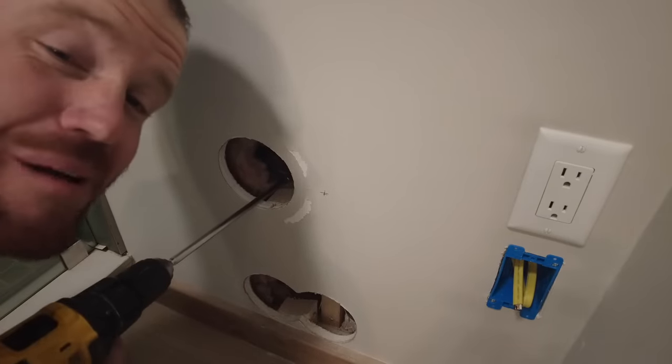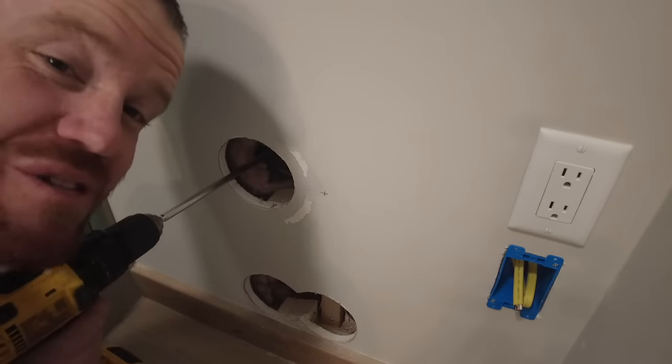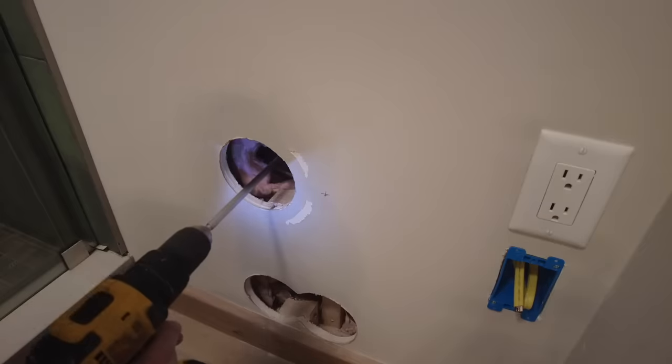Now it's time to transfer these holes through the sheet metal on the outside of the building. Drill bit with a long extension, and I'm going to do my best to get as perpendicular and centered in this hole as possible so that our pipe sticks out straight.